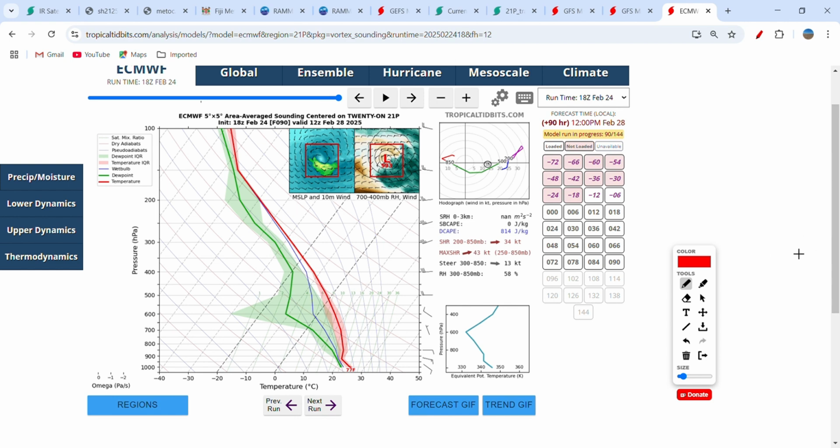Now I can't go any further because the soundings haven't loaded yet, but that's a general environmental analysis of what we have in the near term, which is what matters the most, because it's going to be dying at this point, and this is certainly not going to be peaking later down the line on the 28th.